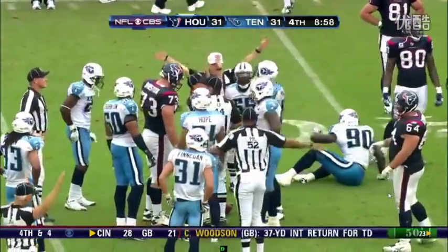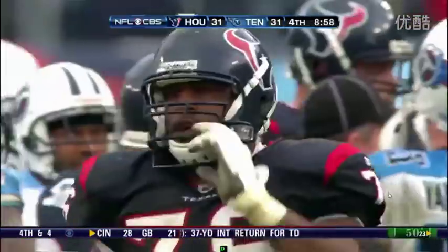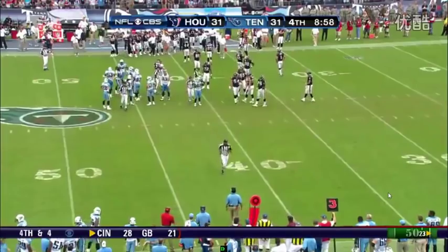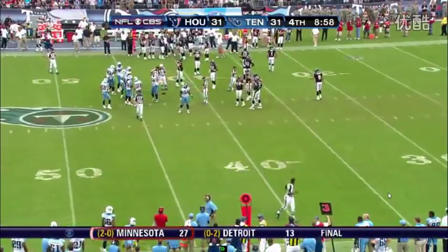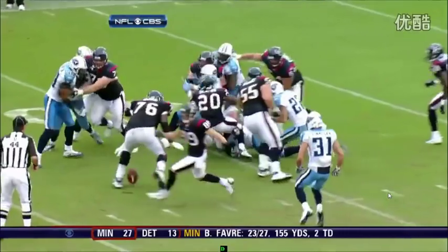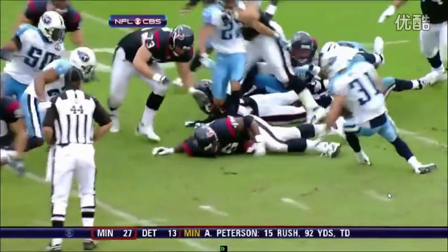And the Texans will hold on. It's going to be close. I don't think he got it, but they're looking at it like they may measure. He's going to come up a hair short. Well, I don't know. And there it is. It's out clean.